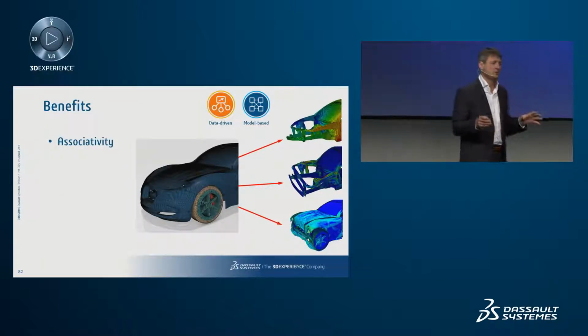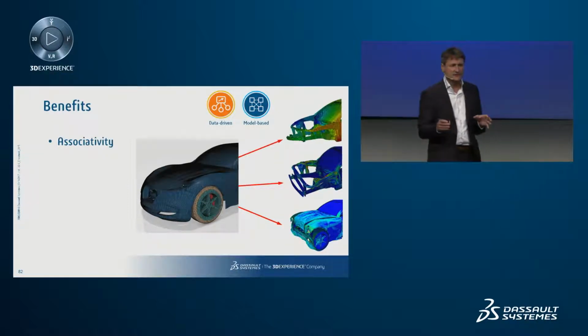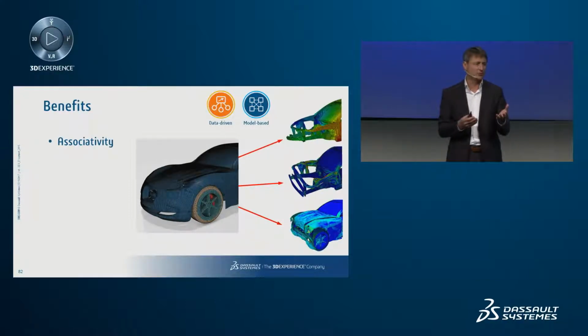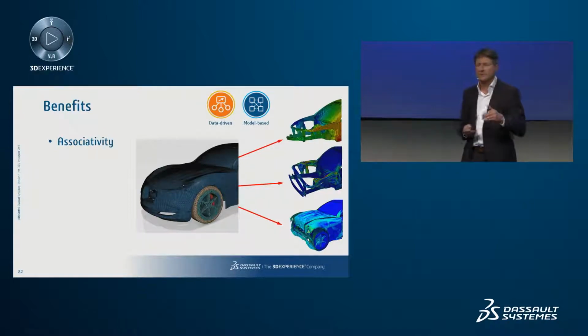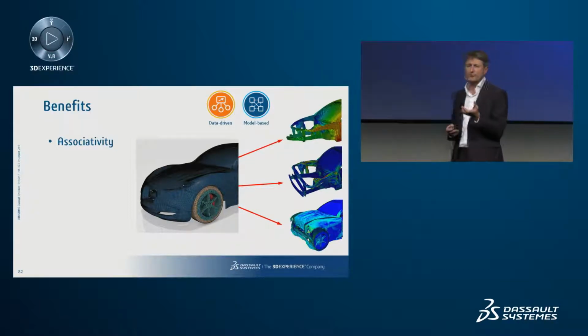So far I've shown you how you can use 3DEXPERIENCE in the concept phase for a car development. But again, I want to emphasize that I'm quite confident that you've found a lot of values that you can translate to your business cases. And if I would rank them, I would say the associativity is really one that is key, because it helps you to increase the throughput of all your different variants that you may want to run.